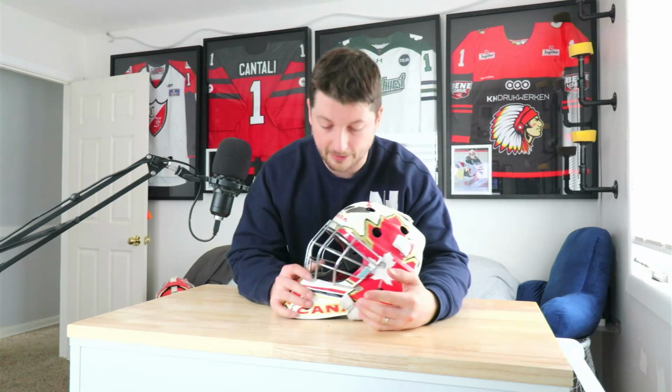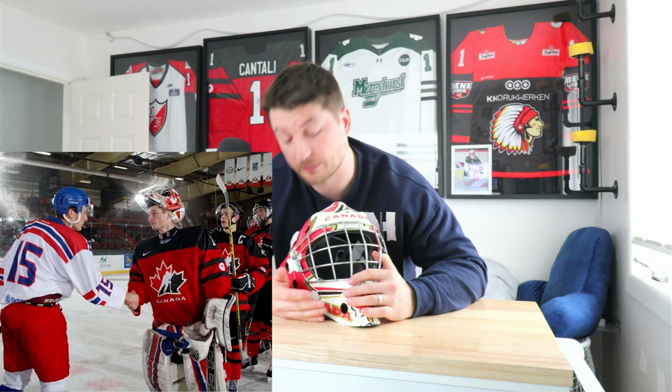That brings us to the third mask, and this is the one that changed everything for me. The Team Canada mask. Now, this is the mask I wore at Team Canada in 2016 when I played in the World Junior A Challenge. We lost in the finals to Team USA. Never thought I'd ever play for Team Canada. It was the coolest experience of my life, and it changed my hockey career forever.